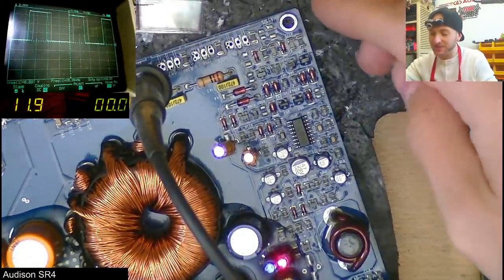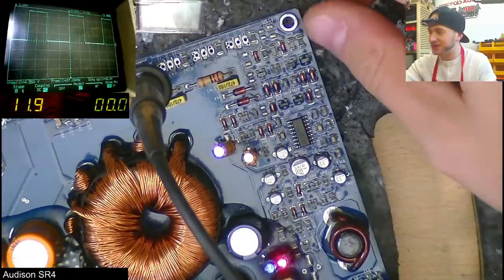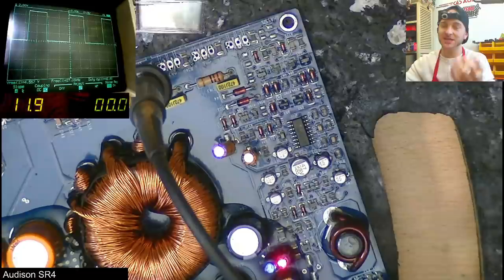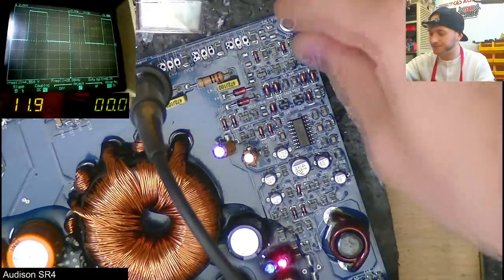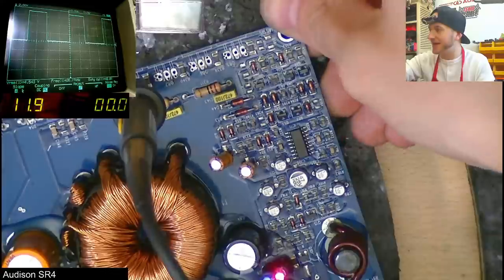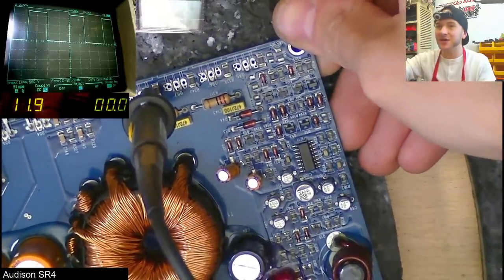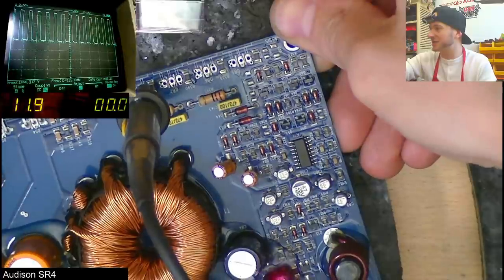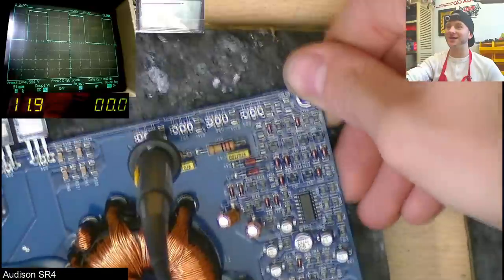However, let's see what happens if we flex the PCB. If there is a bad solder connection, flexing the PCB will make that connection intermittent and maybe give us a shift in frequency here. Yes, look at that. Literally, as I bend the PCB, the frequency on the scope changes, gets dramatically higher. It's actually really interesting. It's very analog, almost.